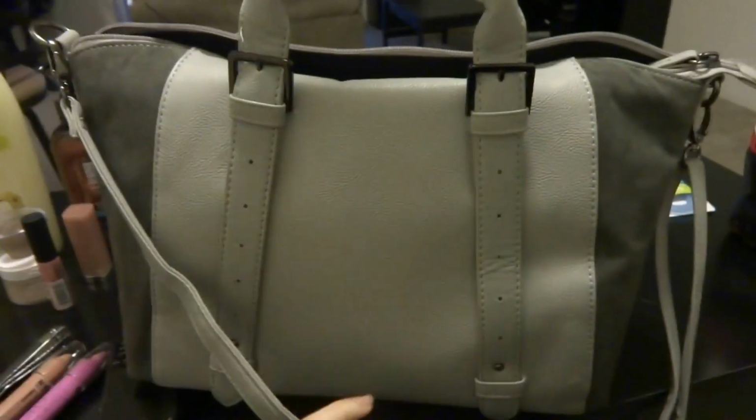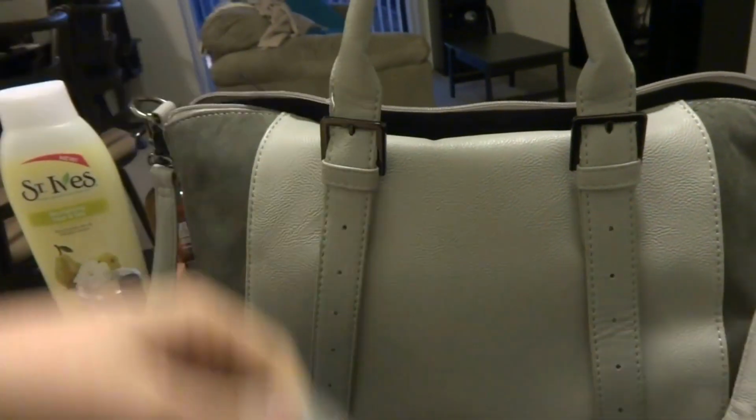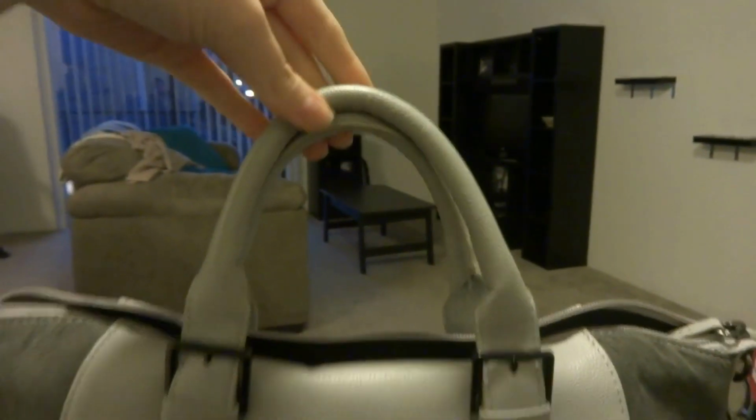Oh yeah, I have to show you guys my purse. I also got this purse the other day. Let me set it down so I can show you. This purse was on sale at Target for $10, and it used to be like $35. So that's pretty snazzy. It's just got two little cute handles here, and they look like belts, and then one long strap, and it's got a pocket right there, and these two cell phone type pocket things.